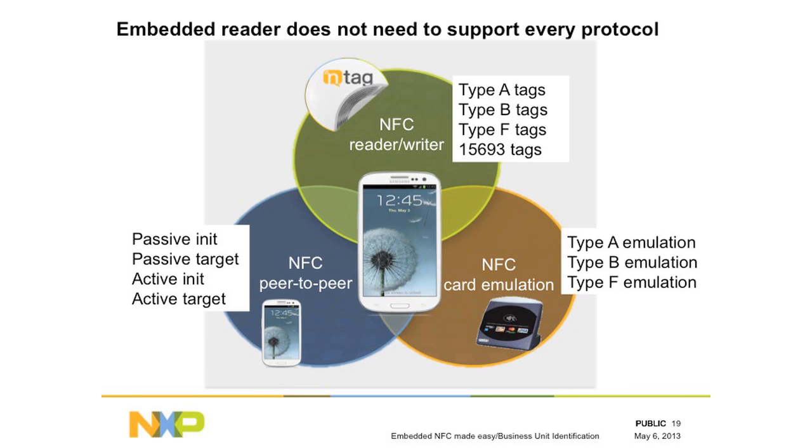The nice thing is that on your embedded reader side, you don't have to support everything yourself. You can choose one mode, one protocol that best fits your application. I actually recommend doing the minimum you can on your side to keep your code as small as possible, because as you keep adding more protocols, your code is going to get larger. So pick whatever mode works best with your application and whatever you're trying to do on the embedded reader side.